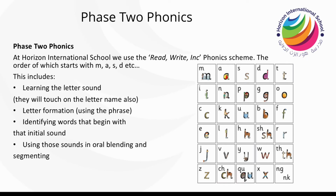Phase 2 phonics. At Horizon International School, we use the Read Write Inc. phonics scheme, the order of which starts with M, A, S, D, or A, S, D, as we would say. As you can see from the picture, these are all of the sounds in phase 2, and this is the order the children will be learning them in. This includes learning the letter sound, letter formation, identifying words that begin with that initial sound, and using those sounds in oral blending and segmenting.